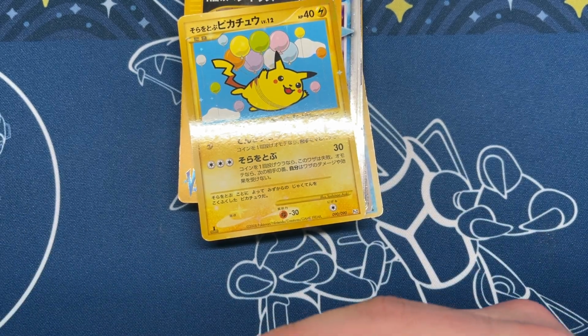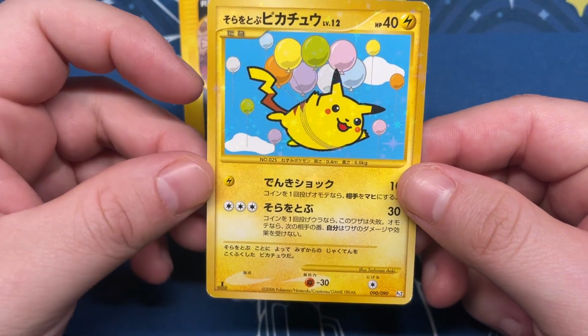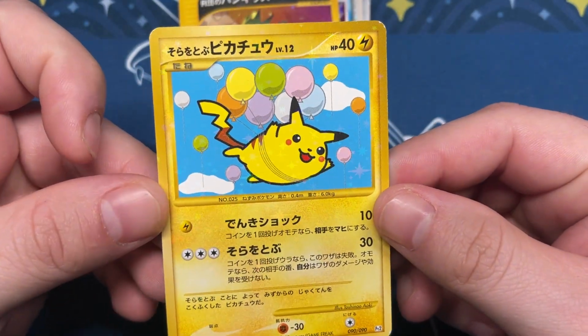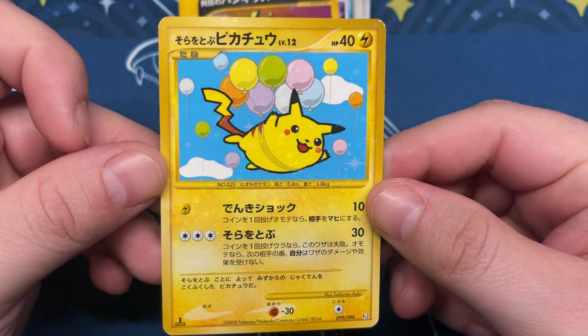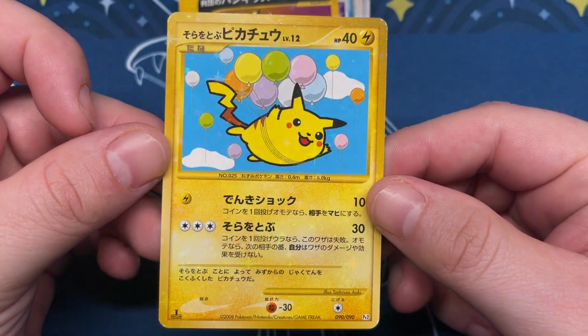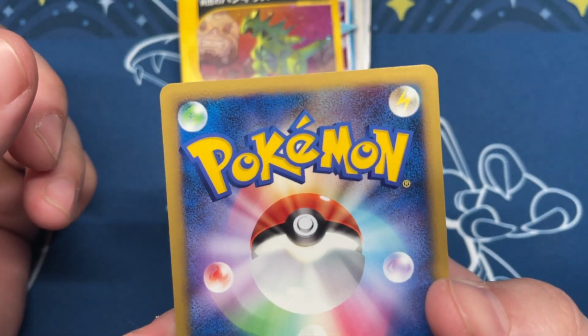Next up, we have Pikachu. Flying Pikachu. This is from Bonds to the End of Time. This is the secret rare, sparkle foil, crazy cool Flying Pikachu reprint card. Again, I didn't actually say it, this is in excellent condition. Got the little bit of chipping that these are known for in the corners.